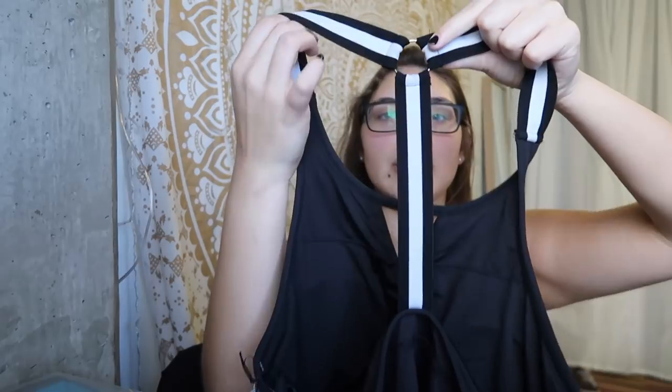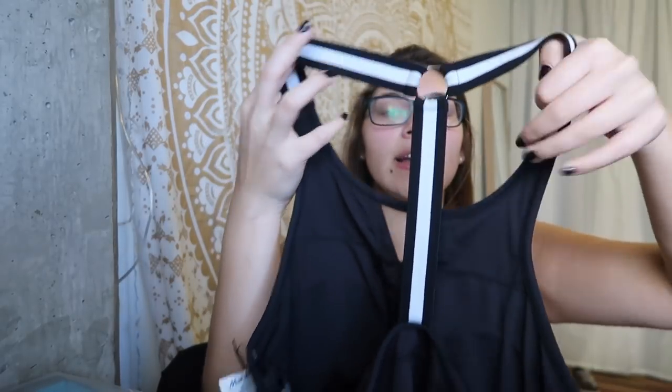The top was $8, and this is what the top looks like. It has a built-in sports bra, which means that I knocked out two things: the sports bra and the top, and it's really cute. It has deodorant all over it because I was trying it on, but it's a really cute flattering top, and it has this cute white and black detailing and the cute peekaboo for the cleavage. So I really like it. It's cute. Comes with the insertable sports bra.